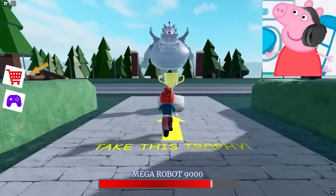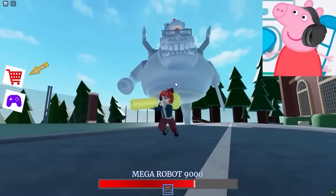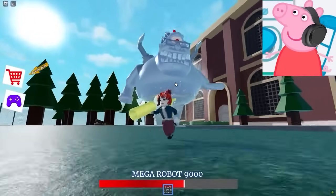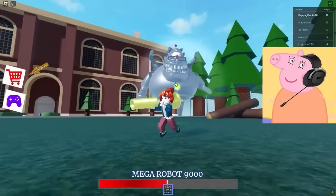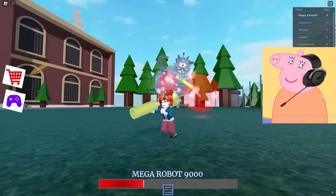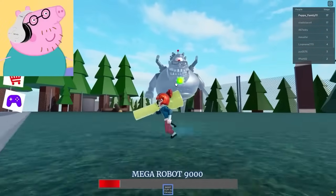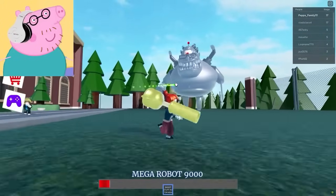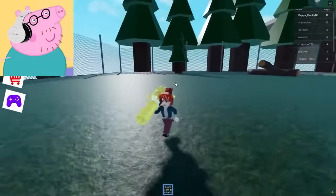George, stop laughing! We're going to beat him for sure now. I just wasn't ready for him to shoot lasers at us that time. Peppa, come on! We almost made it! He's only got half his health left. We almost killed him. Family, gather round! Just a couple shots and we'll beat him! Yay! We finally killed him!